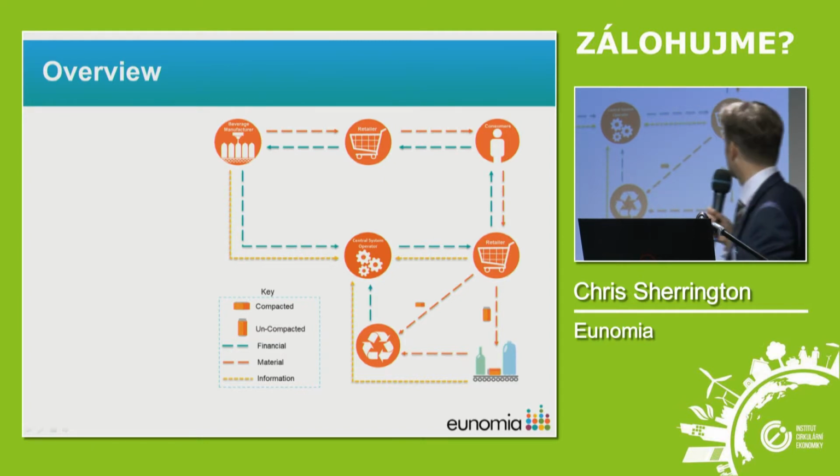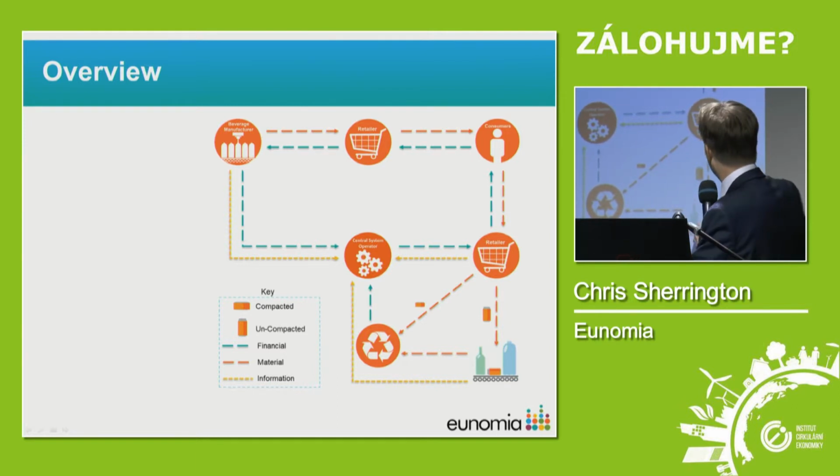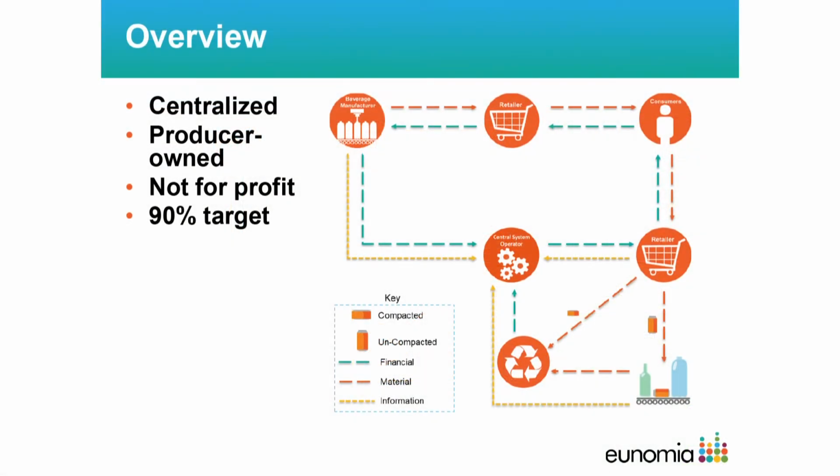So, design. We are looking at a system which is a centralized system, one single operator with oversight of everything. This is really important from the data perspective. The return options are return to the retailer, and they either go compacted in a reverse vending machine straight to the reprocessor, or collected via a smaller retailer, bagged up, go into a counting centre and back.